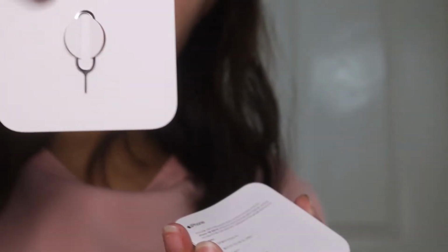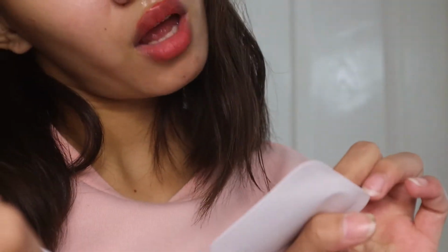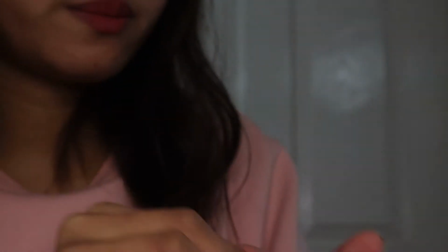Oops. At first, let's see what's inside the box. Oh my gosh. So what's inside the box? This one, I don't know what it's called. Sticker and iPhone. I bought this one at the iPhone store in Korea, the Korea store. So yeah, that's why it's Korean. It's really nice.